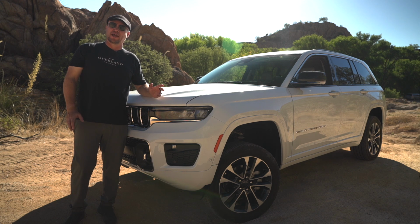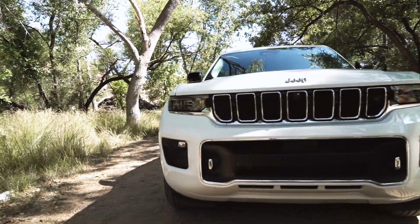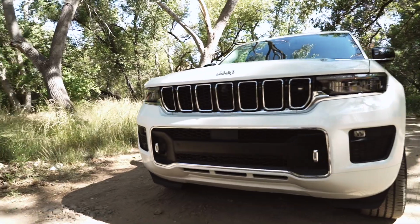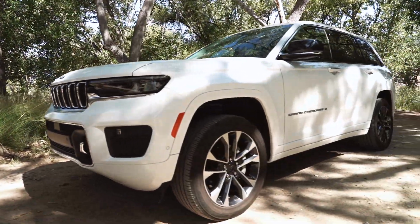Now this is the Overland model, and this one has the 3.6 liter Pentastar V6, making 290 horsepower and 260 foot-pounds of torque. Now there is a lot to like about this new model. I think it is nicely designed, handsomely designed. It's kind of more evolutionary than revolutionary, but I like it.